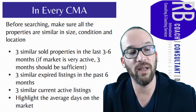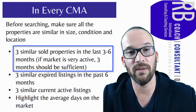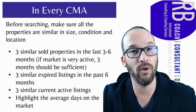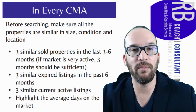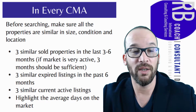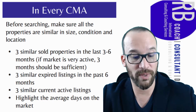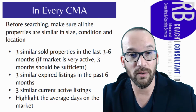So first of all, you got to have 3 similar sold properties in the last 3 to 6 months. Now, if the market is very active, 3 months should be sufficient because a lot of homes will be sold in 3 months. And remember, when we talk about similarity, they need to be similar in size, similar in condition, and similar in location. All right, you can't choose houses in different locations. You need to basically narrow it down to the same vicinity, more or less, okay?